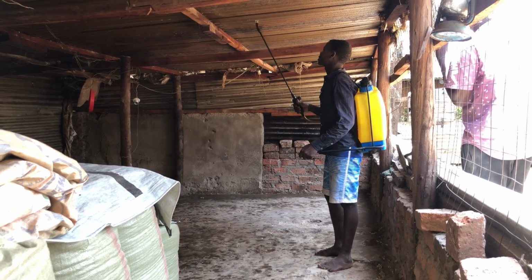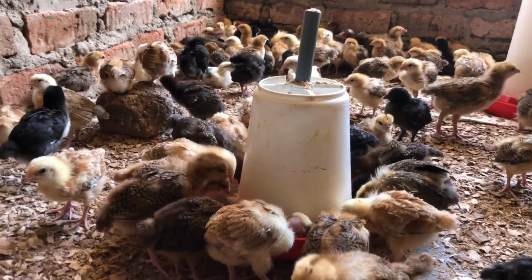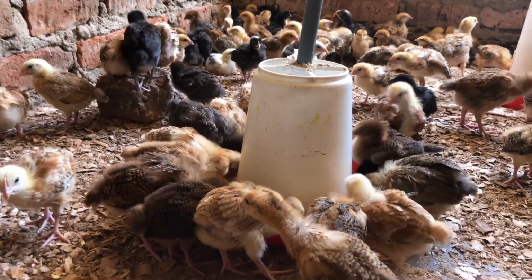And another solution to control lice on your farm is the use of a proper insecticide or chicken dust, whereby you spray or dust the feathers of the chicken. Then it will eliminate the lice from the chicken. And for the bedding, make sure you are changing your bedding, then fumigating the area with the proper insecticides to kill the larvae and the eggs.